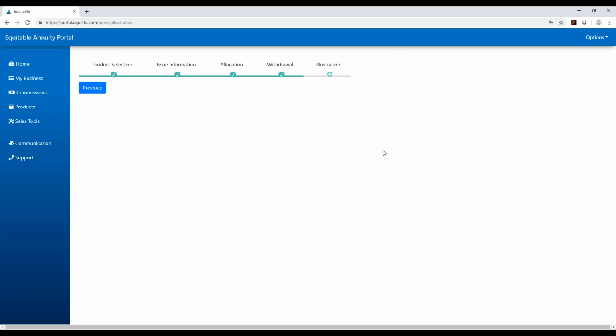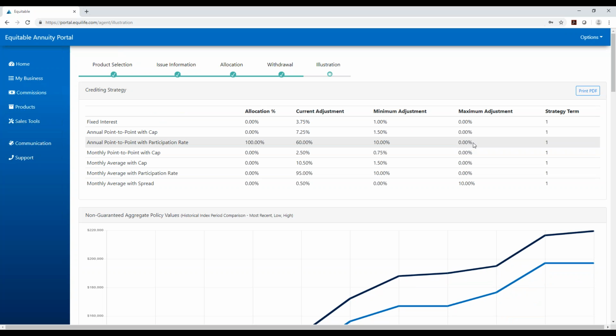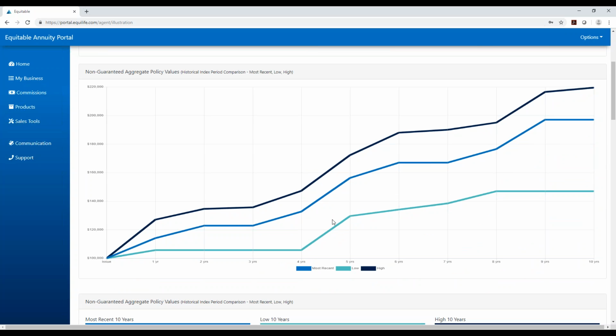So you enter in that information. That was super quick, and we give you this cool landing page that gives you the information you need to see if this is the quote you actually want to do, okay? So here it tells me how I allocated, and then it shows me based on the last 10 years, the low 10 out of the last 20 years, and the high 10 out of the last 20 years, how the account value would have grown.